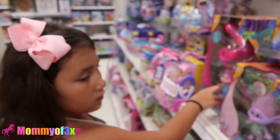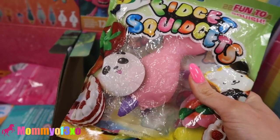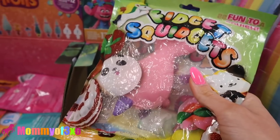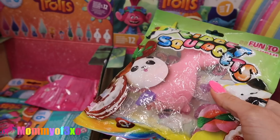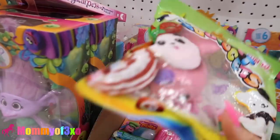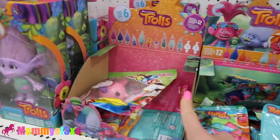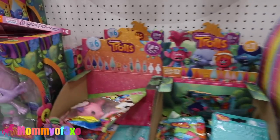Is it Books A Million? Yeah. I think it's Books A Million, right? Wait, let me think. Brain freeze. It's definitely not Target. I've never seen these at Target. Have we seen them at Walmart? No. I think it was Books A Million. Yeah, it definitely was not here. So that's another squishy that they have here. But we just found these laying like right next to JoJo in the trolls.